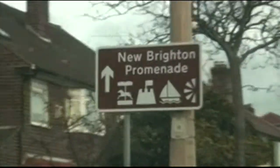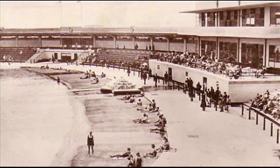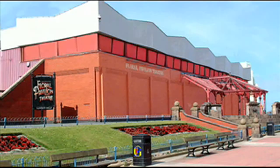Well, New Brighton was a holiday resort in the 50s and 60s when there was a ferry from Liverpool, and it was very popular. It was a sandy beach. There was a fantastic swimming pool, which sadly we lost about 10 years ago. And it had a lively set of amusement parks. It was a lovely place to bring young children, and it was very popular. It was a working class resort, but it has declined.